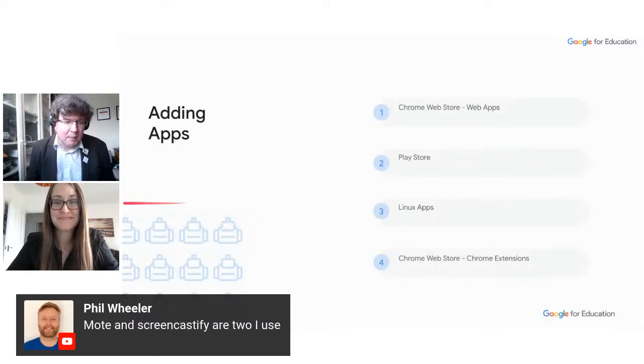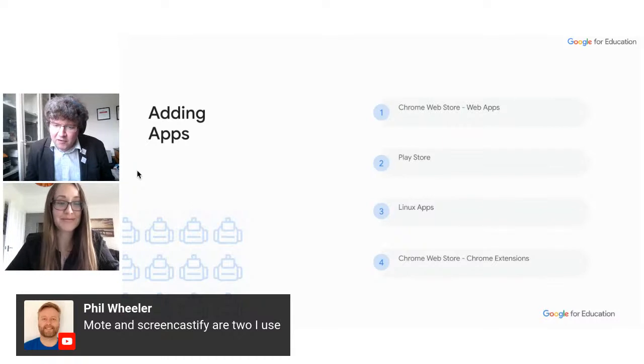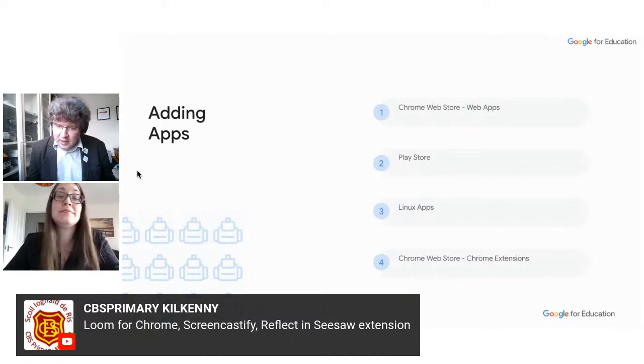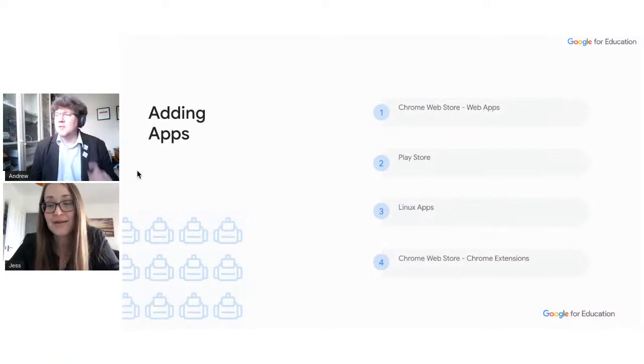So Phil has said Moat and Screencastify. Moat is a great Chrome extension for voice annotations. Screencastify, a screen recording tool. Quite a few coming in now. CBS Primary: Seesaw, Loom, Screencastify again. Yep, those different screen recording tools, which are great alternatives, especially until that recording feature comes out in Chromebooks, but they also do different things as well. Oh yes, and Caroline likes Edpuzzle. Yay! Another great video extension, for making videos interactive.